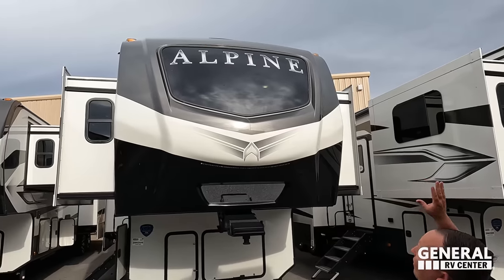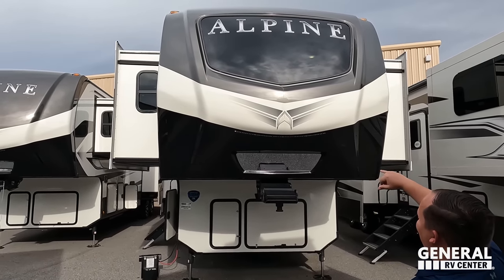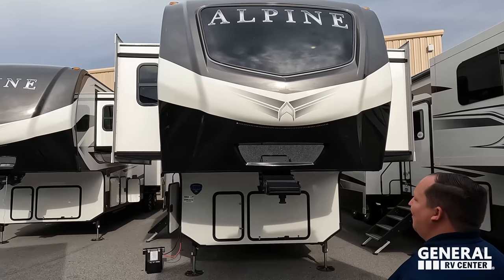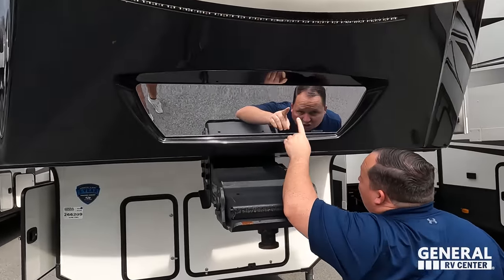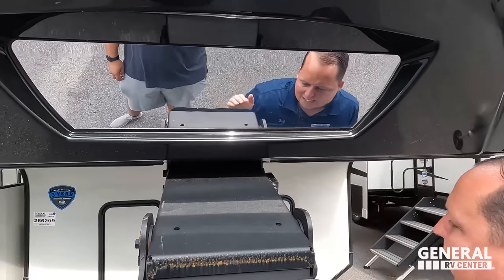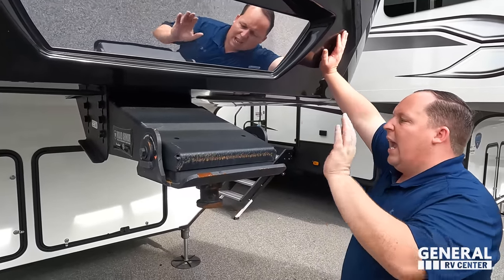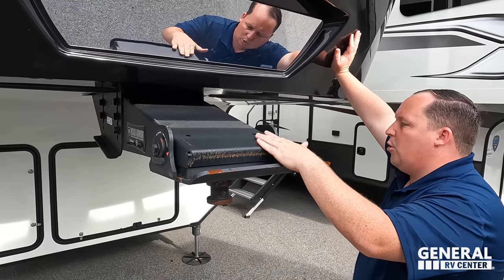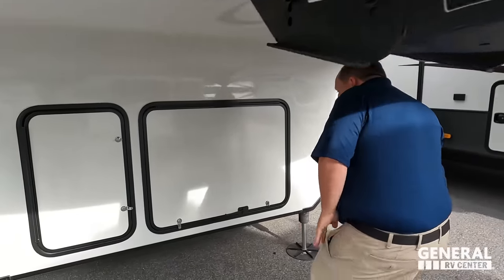Right up front here, we do have a very nice painted fiberglass front cap. Keystone Alpine, you got the LED lights. This one does have a front windshield there. This is the patented hitch vision, so you can look in here when the truck's backing up. Even though everybody has the backup camera now, it's still a very nice feature. And then right here, Will, it does have the Road Armor trailer pin box from Lippert. Coming on down.